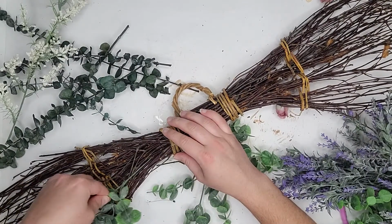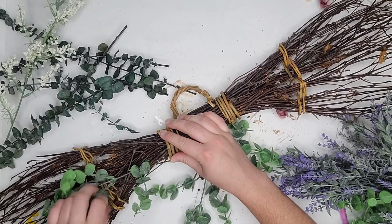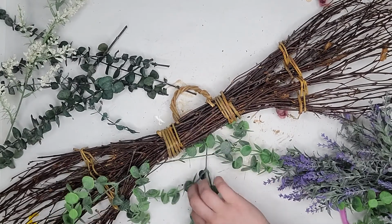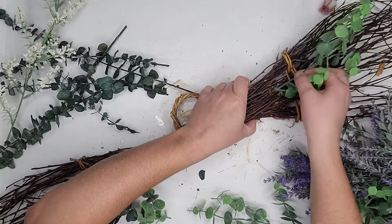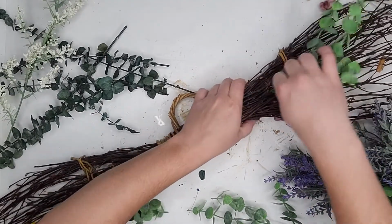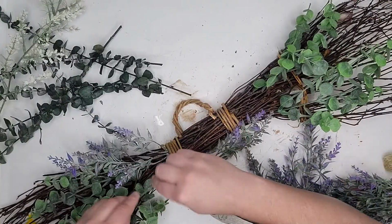But anytime I do this, or with wreaths, especially with flowers where you're kind of placing it, I always do a dry run. So I will put everything in where I think it looks good. That way, if it doesn't look exactly how I want or it's not quite balanced, I can pull things out and move them around before they're secured. So I did this on both sides.